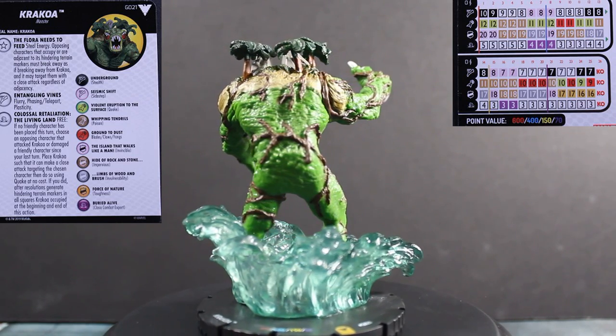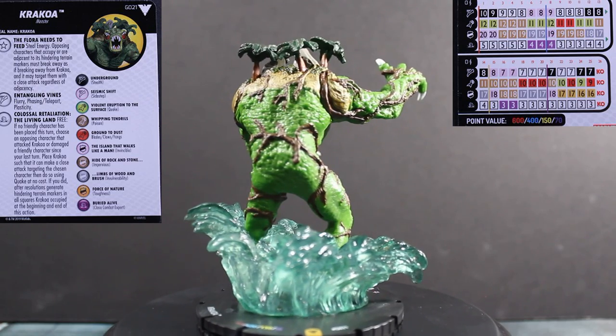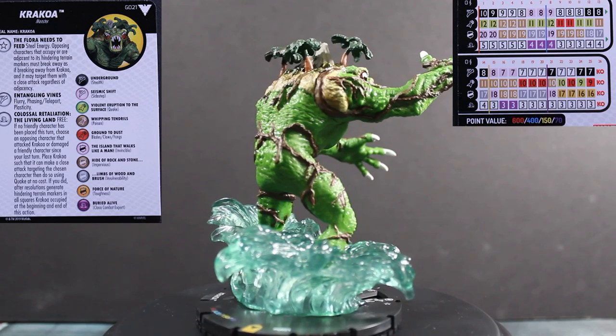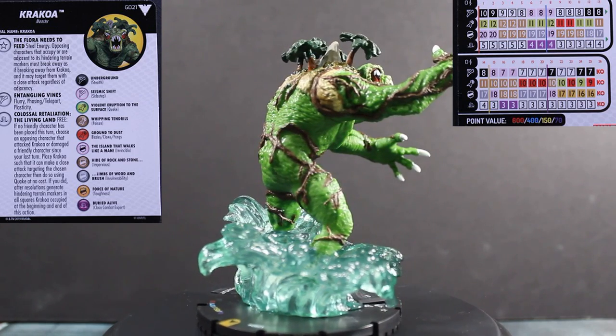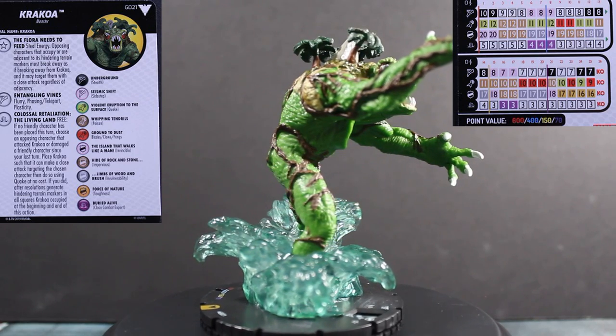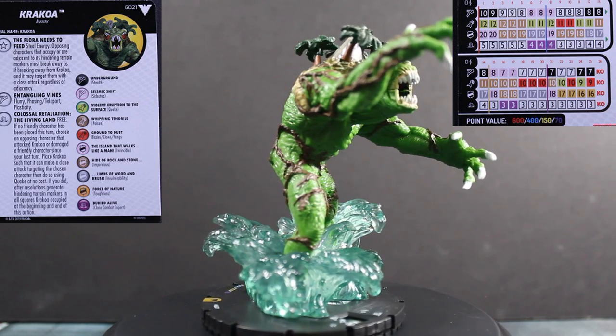And he has four different starting lines. 600 points, 400 points, 150, and 70 points. And he has that special on his damage on his starting click on all but the 400 point line.